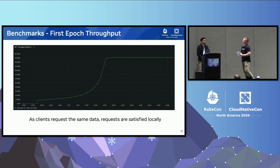So this is just a quick look at what it looks like if you have a lot of clients pulling the same data from a cluster. You can see at the start here, we have 16 AIS loaders running against this cluster, and every one of those requests at the very beginning is going out to the remote backend. So we're only seeing about 15 gigabytes per second of performance. But since all 16 AIS loaders are loading the same data set, eventually those objects start to be retrieved from the cluster itself. And so you can see that exponential curve as more and more of the requests are actually resolved from AIStore disks.